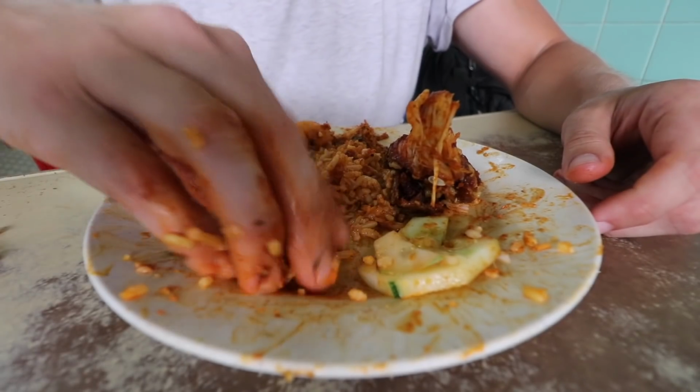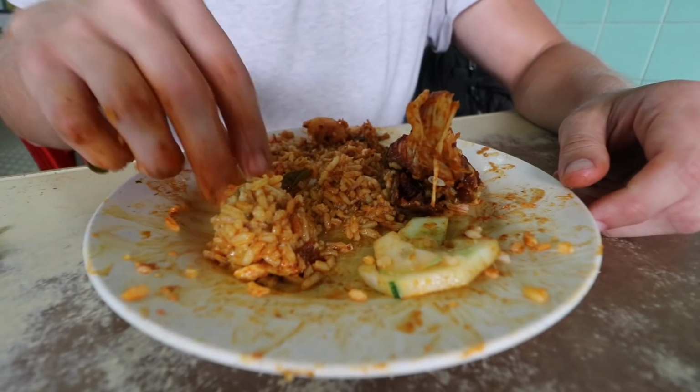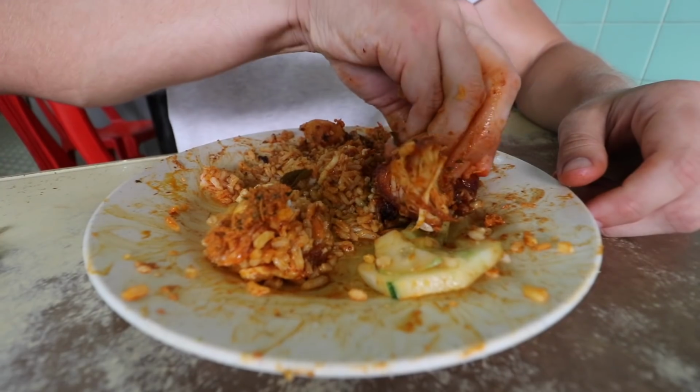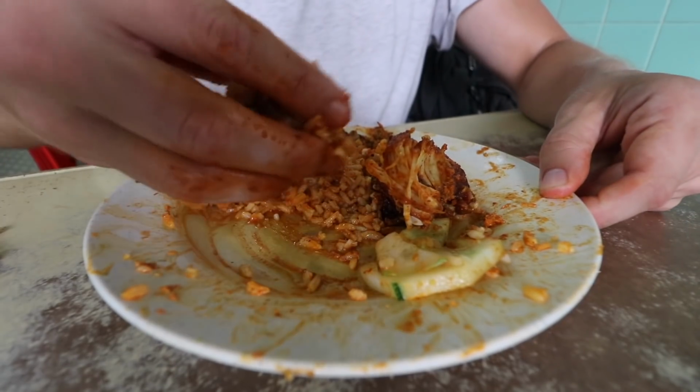Let me tell y'all, these curries are fantastic. They're spicy, they're pungent, they got that depth of flavor, different things going on. But what really wins it for me is they're doing the little things right. Even their white steamed rice is so good, I could sit here and just eat it by itself. You gotta have the base down right to make the other things shine.